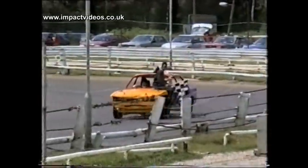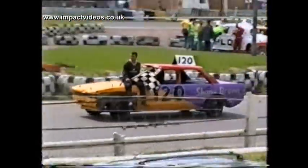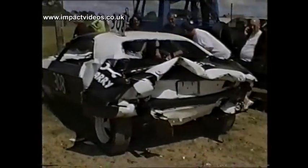Number two, 120, Shane Brown was the winner, and in second place it was 617, Carl Overy there. In third place it was 65, Sean Randall, and in fourth place it was car number 28, Brooklyn.